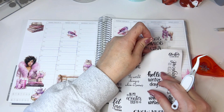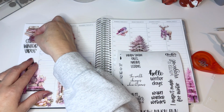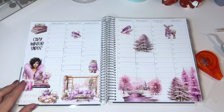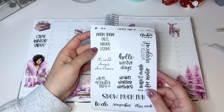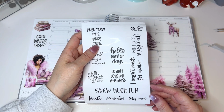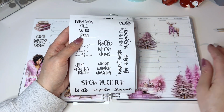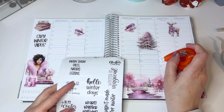And that was easy. I wonder if I almost already pulled it up a little bit. Okay, I want to make sure I'm really doing this straight. Oh, look at that. Cozy Winter Vibes. Do I put more words for winter or do I just call it a day? See, you guys, I'm doing it again. I'm kind of liking the "in my winter era," and I would like to maybe put that down here. So I'm going to cross these out.